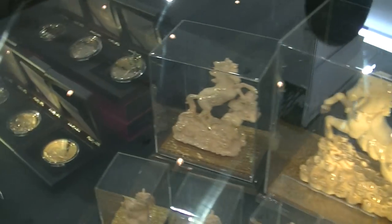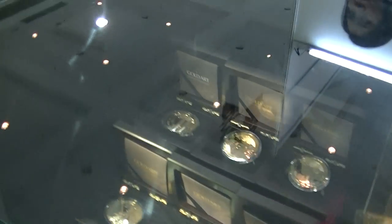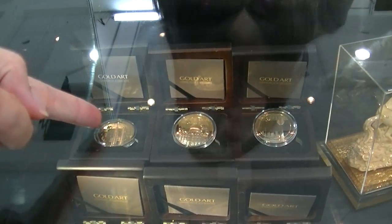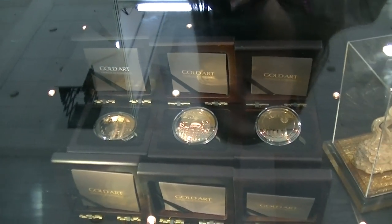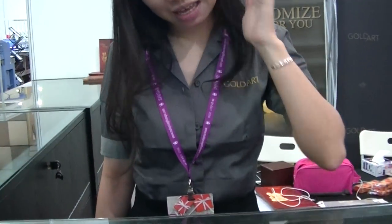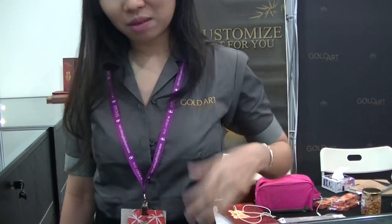And we have other series, like business series, wedding series, birthday series. So gold coin. Gold-plated lah, it's not fully gold. Copper inside lah. Something like that. If it was fully gold, that would be too expensive. Super expensive.